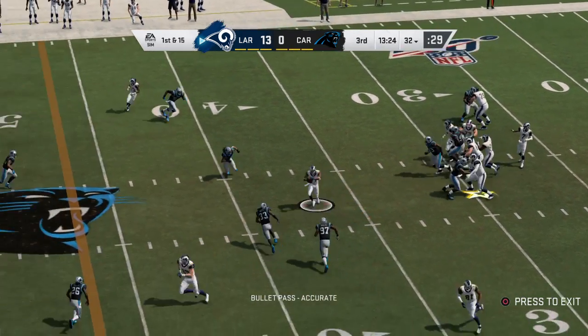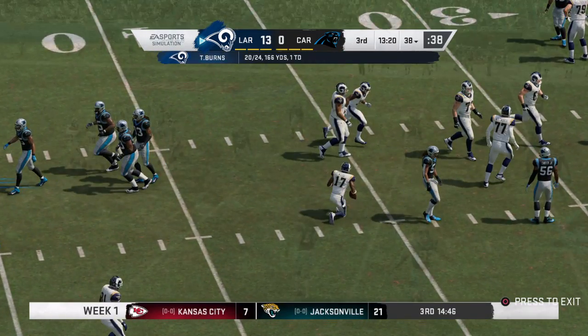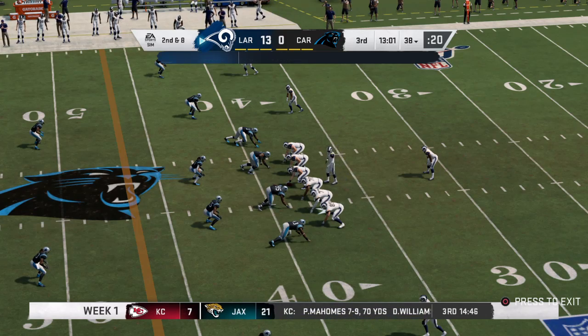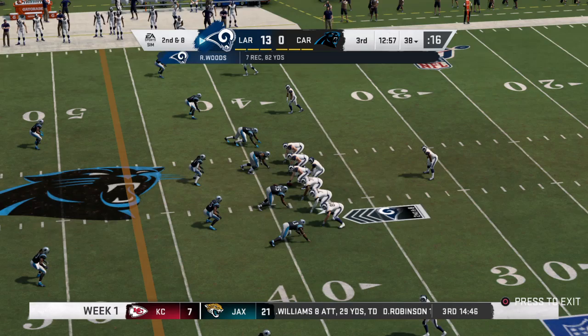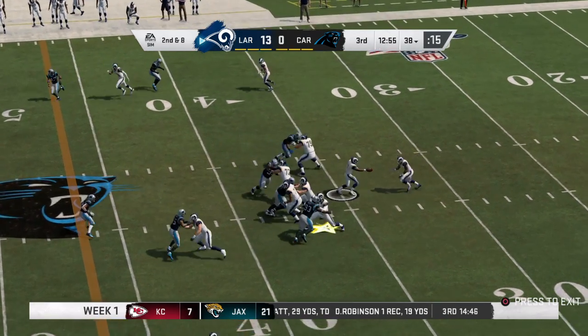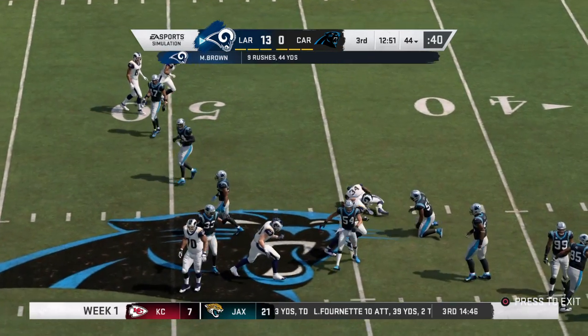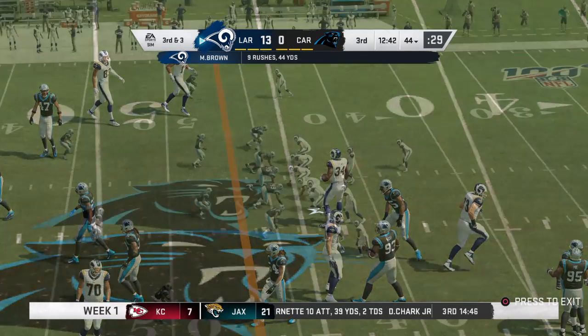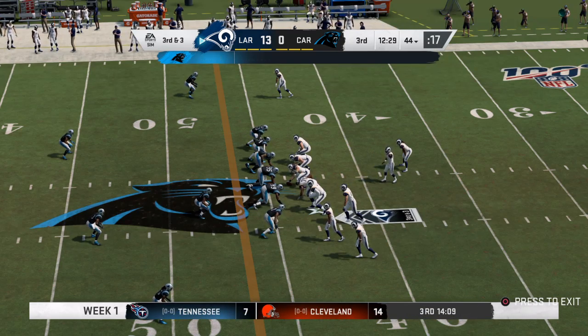Looking to throw. Burns. They got a man over the middle. It's Woods. Complete to Robert Woods. A gain of 7. It's 2nd and 8. This is Brown on the draw play. It'll be a gain of 5, but still about 3 yards shy of the first down marker, and now it's 3rd down.